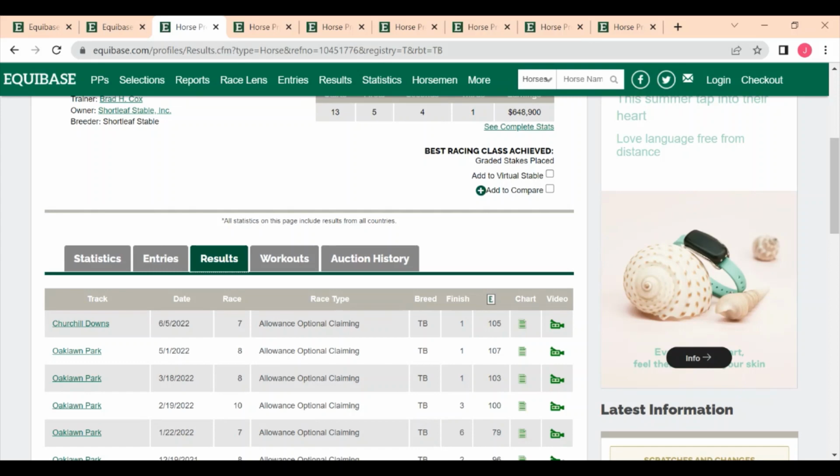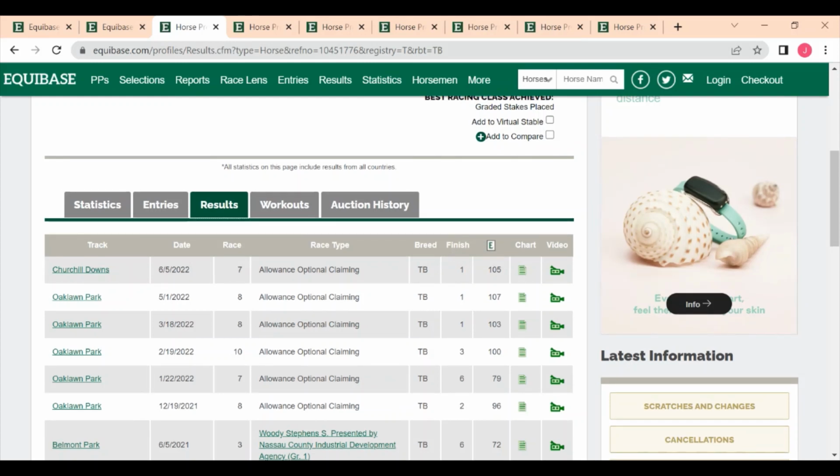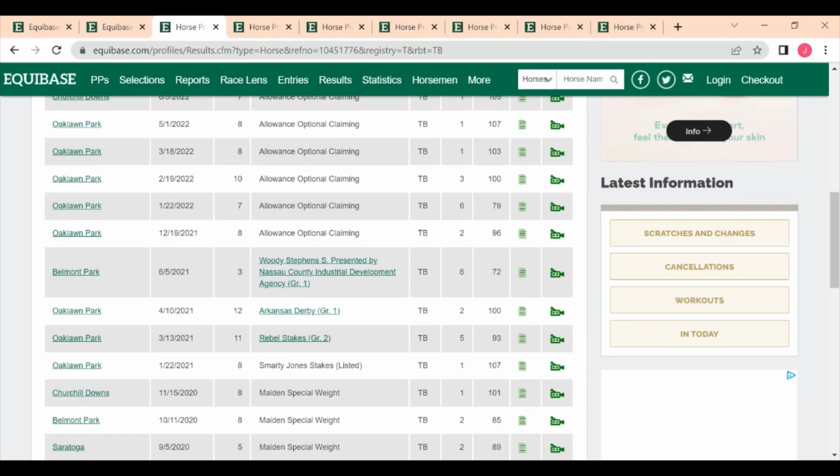This horse is coming into this race off of 3 straight victories in Allowance Company. He's had 5 starts this year, took a couple runs in Allowance Company to get the ball rolling for him. And even if you go back to last year, it took him three starts after the break post Woody Stevens to be able to get in the winner's circle, and he's done that 3 straight times.